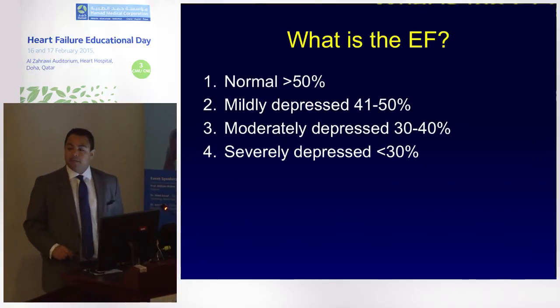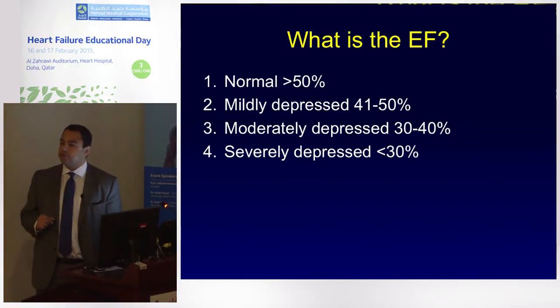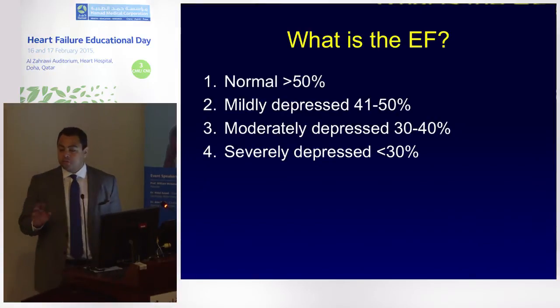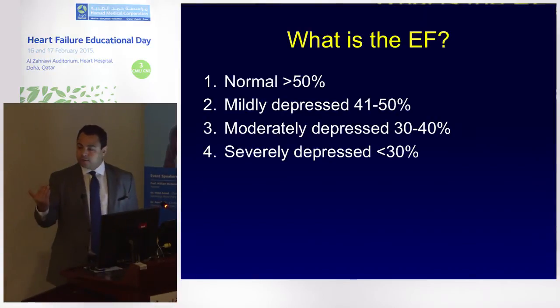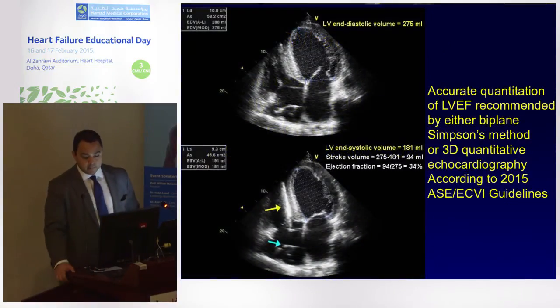Who thinks it's mildly depressed, 41 to 50? Okay. Who thinks it's moderately depressed? All right. And who thinks it's severely depressed, less than 30? Okay. So this ejection fraction was calculated at 34%. The inferior wall is akinetic, and basically there's an ischemic cardiomyopathy.